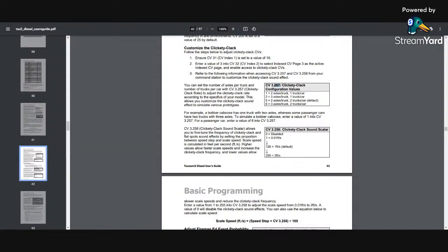so that way you access those extra CV values, because there's only 255 CVs. So the way Soundtraxx has combated that is, well, not 255. I think it's 512, maybe 512 CVs. Yeah. So they configure CV32 to be indexes. And so we have been on index 1 as a default. So to customize the clickety-clack, we would actually need to change our index to 3. And then it's CV257. So it's not CV3257. It's CV257 in index of 3.